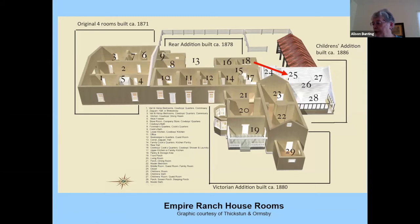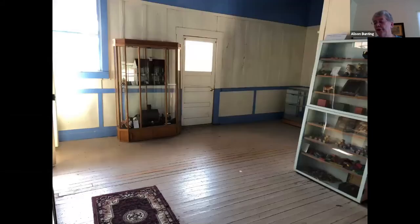This is the only section of the ranch house which is not constructed of adobe. Room 25 is a large L-shaped bedroom used by the Vail children. That door you see straight ahead leads outside to the stone corral area.